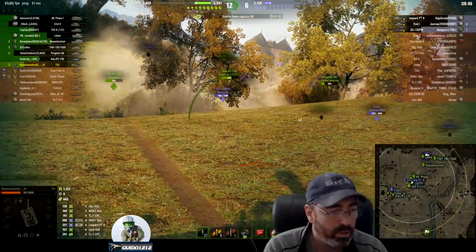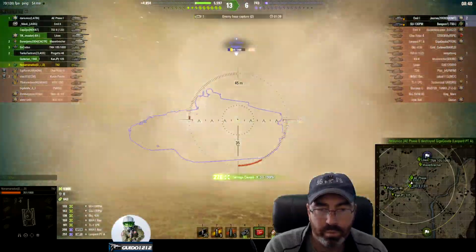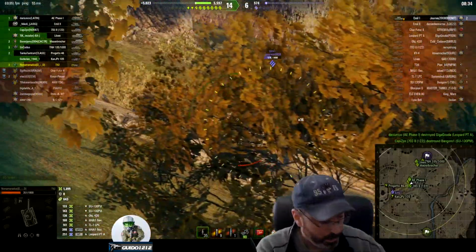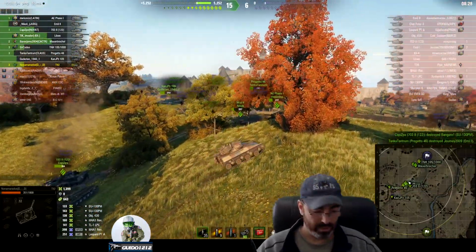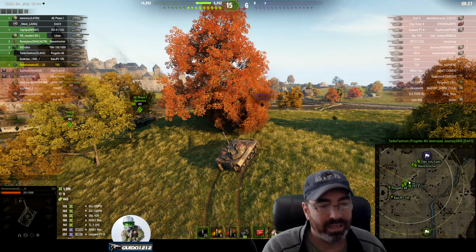Did we hang out in the bush? Did we get thousands and thousands of assists? Not really. Are we an integral, important part, using our vision and our mobility? Absolutely, man. So let me know what you guys think down there. Is that scouting? Does scouting just have to be assist, or can it be reaction across the map? Getting to places that are important, helping kill important tanks.